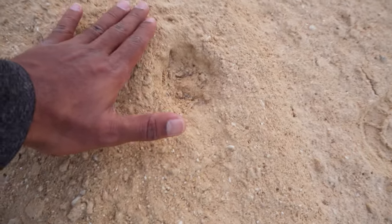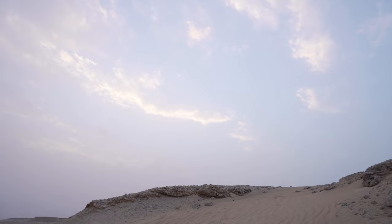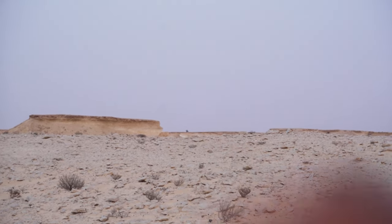Arabian red fox. Pretty cool, huh? Yeah, man. Let's find a good spot for camping. I don't know if you can see this. There are two local ladies right there taking pictures from this rock.